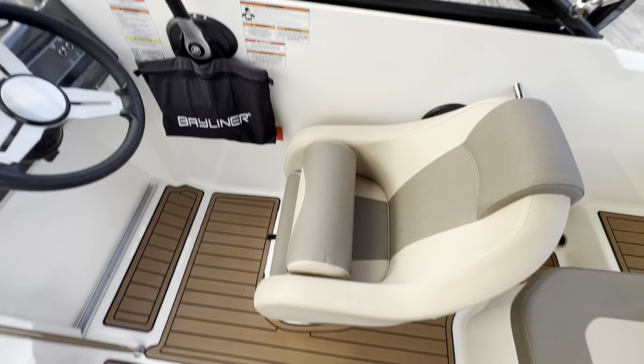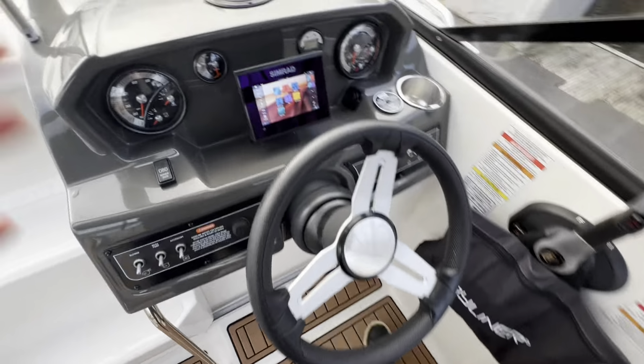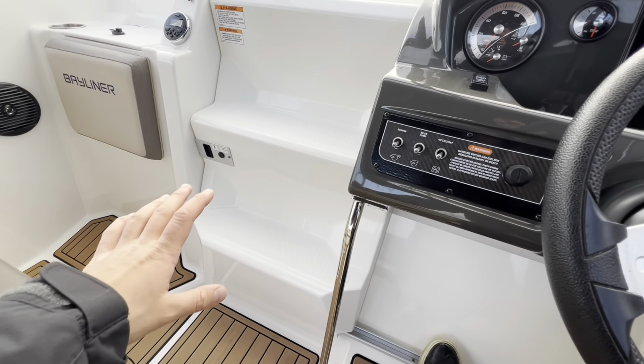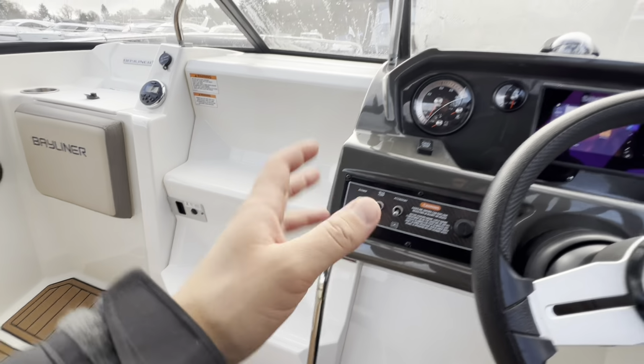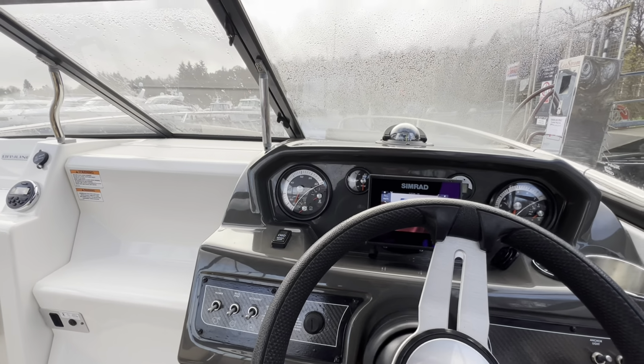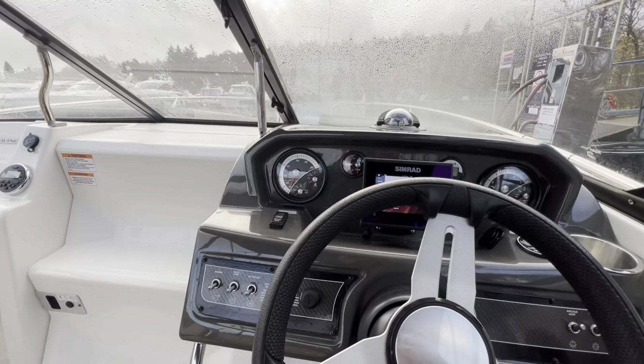Forward onto the helm, as demonstrated earlier, the seat will swivel and rotate. There's also a bolster. Access up onto the bow is very straightforward, pre-molded into the door. You've got these non-skid steps, open up the latch front, and that gives you access out onto the bow to either do the cushions or to attend to your anchor.